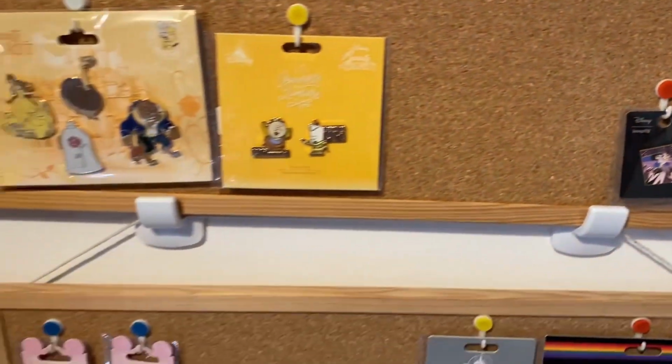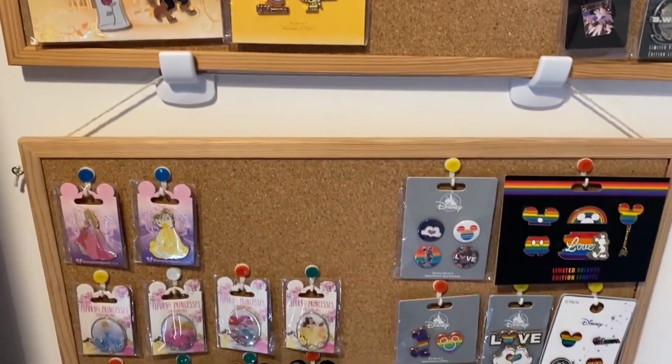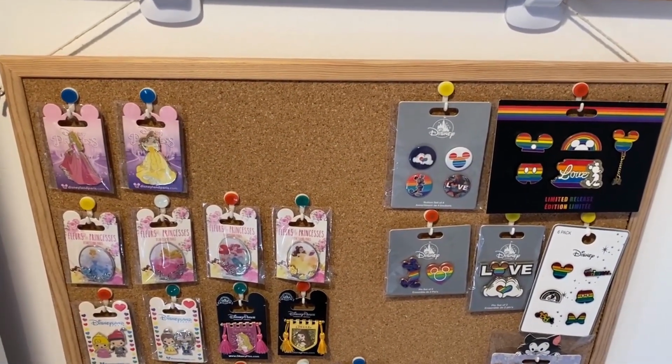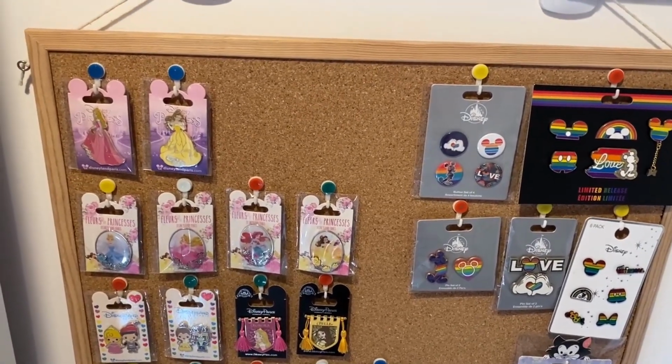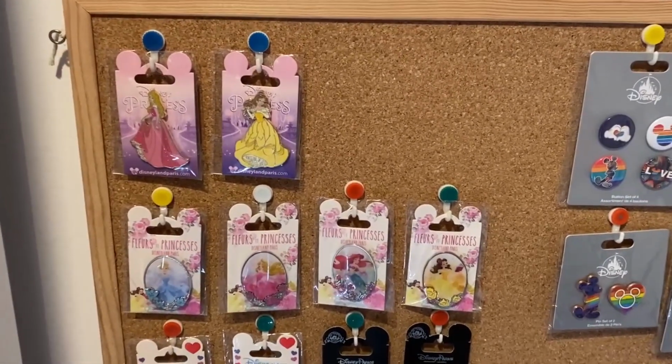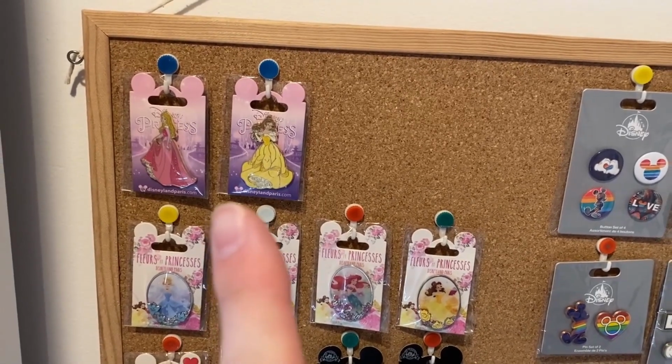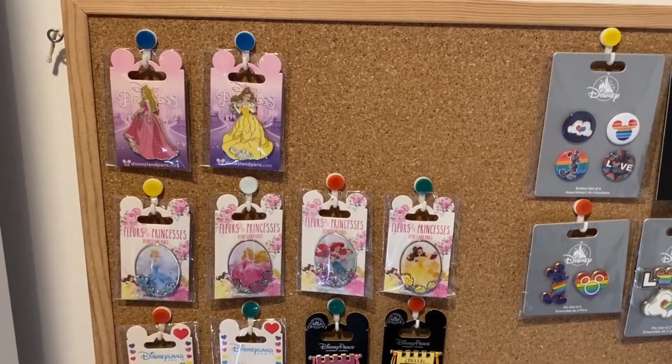The pin board underneath is still organized. It's a little bit, I'm not as happy with this pin board, but I can't seem to get it right. So at the top on the left, we've got some princesses. The top 2 are the older style of princess pin from Disneyland Paris. I believe they've changed now.